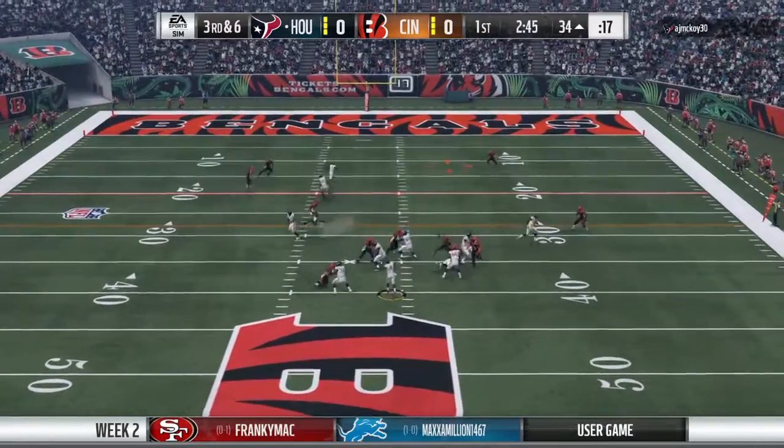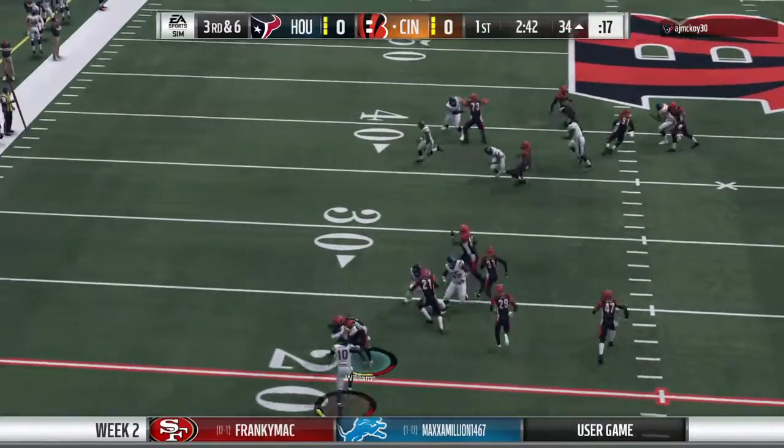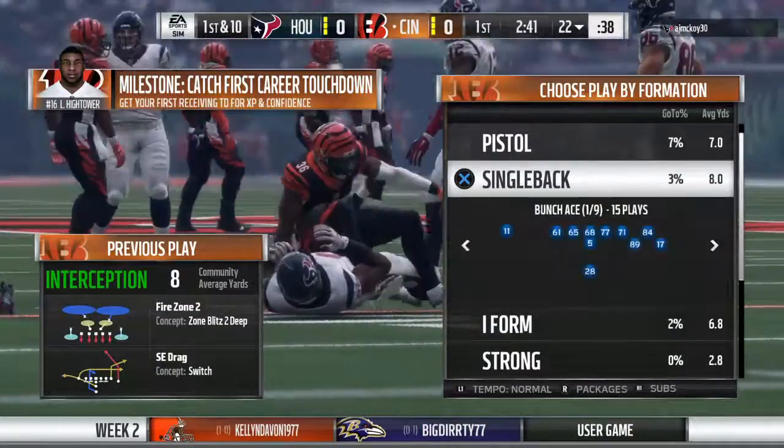Throwing on third down, Watson. Into heavy traffic, and it's intercepted. Picked off at the 16. And this one will be brought back to the 22.